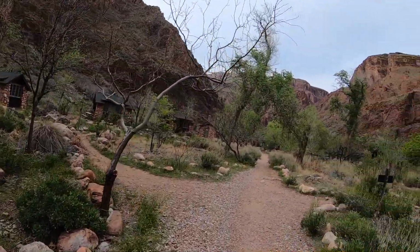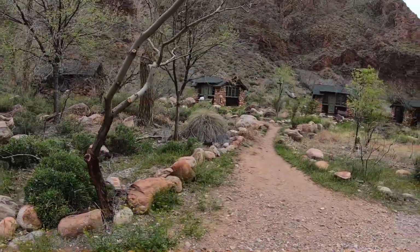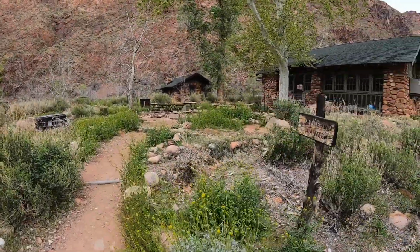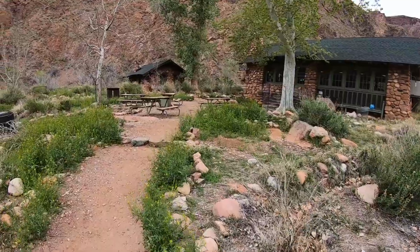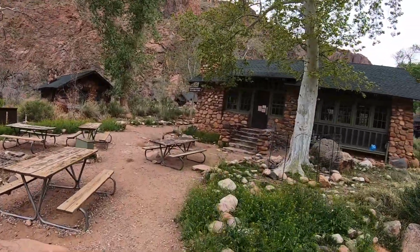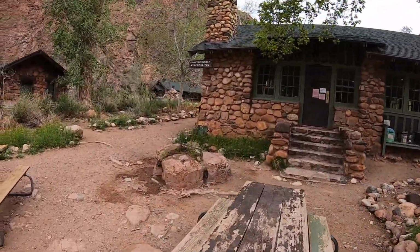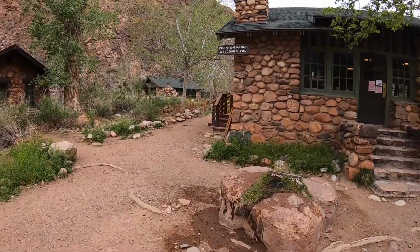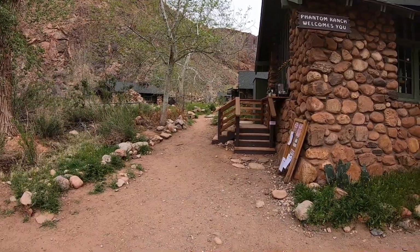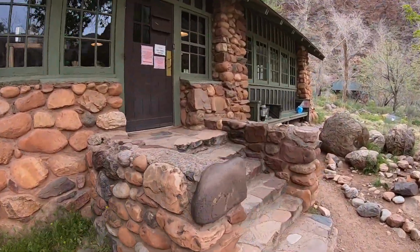Going through Phantom Ranch. These are all the dorms that you can win a permit to stay at. Here's the lodge. I don't think it's open yet. I think they open at 8 and it's 7:50. I wonder if, yeah, it looks like they're still operating out of the side here. This should open back up.